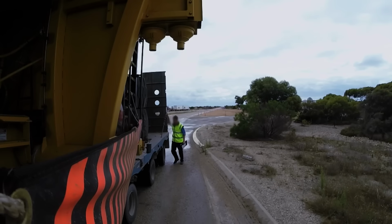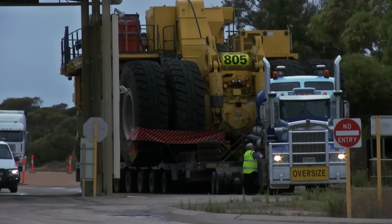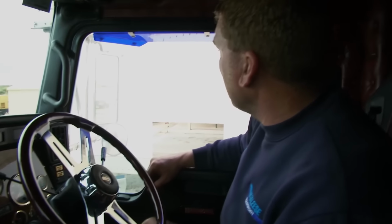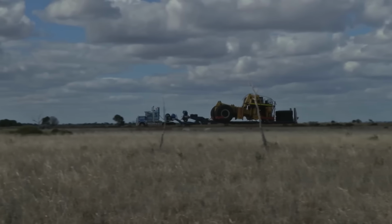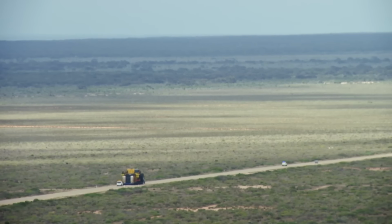If they don't like what they find, Cameron's journey could be thrown into chaos. If they delay us, it's not good because we won't make it in on Sunday. It's a nervous wait. See what she reckons. We're all good to go. She's happy with that. 1,400 kilometres still stand between Cameron and his destination.